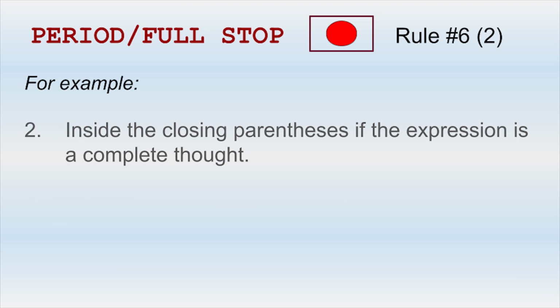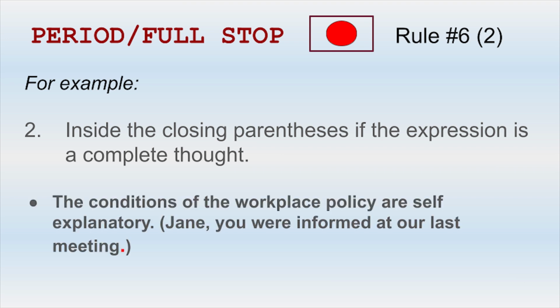Now let's look at 6.2. The period or full stop is placed inside the closing parentheses if the expression is a complete thought. For example, let's look at this sentence. The conditions of the workplace policy are self-explanatory. And in parentheses we have, Jane, you were informed at our last meeting, close parentheses. The expression in parentheses, Jane, you were informed at our last meeting, is a complete sentence. It starts with a capital letter and ends with the appropriate punctuation inside the closing parentheses. So the full stop is placed inside of the closing parentheses.